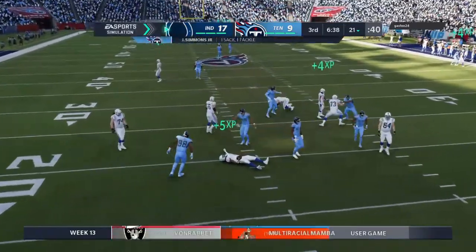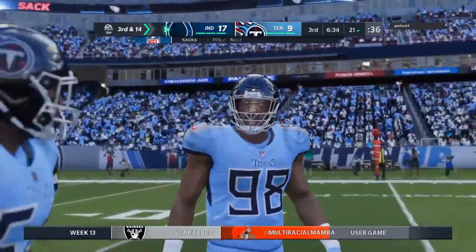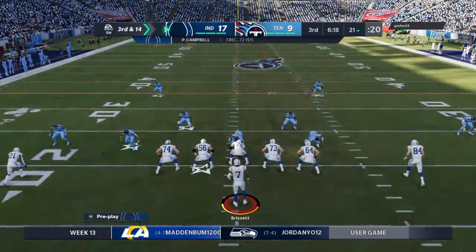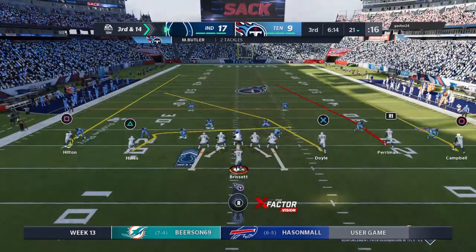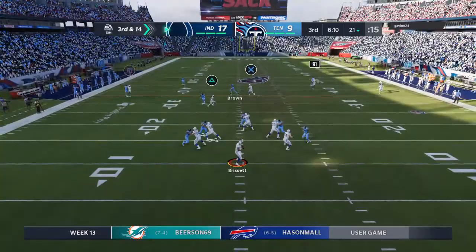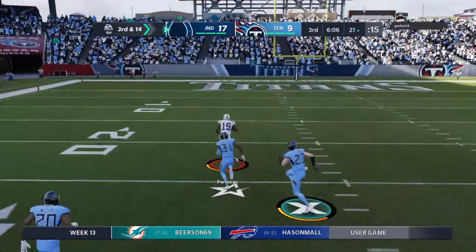Pressure comes, and the Titans able to bring him down. It's Jeffrey Simmons that time who got in to record the sack. 7 yards. I think normally we would talk about this more with basketball players and football players, but let's adopt it in this case. He's a stat sheet stuffer. Had the interception earlier, now a sack. What, he just needs a touchdown for the trifecta? And got his man complete.